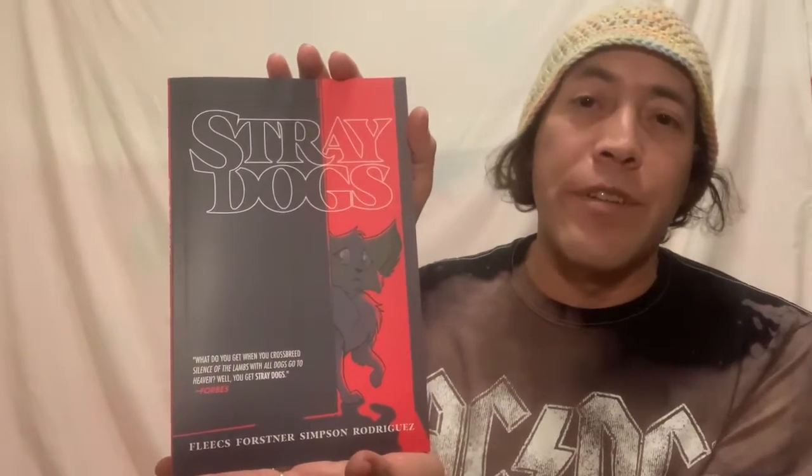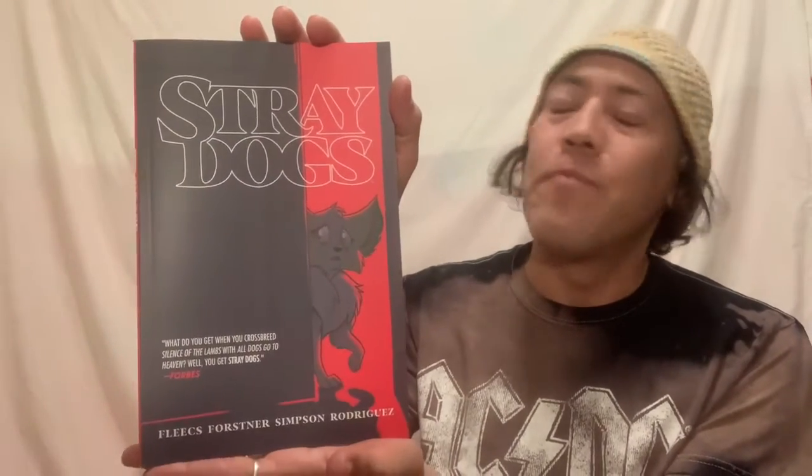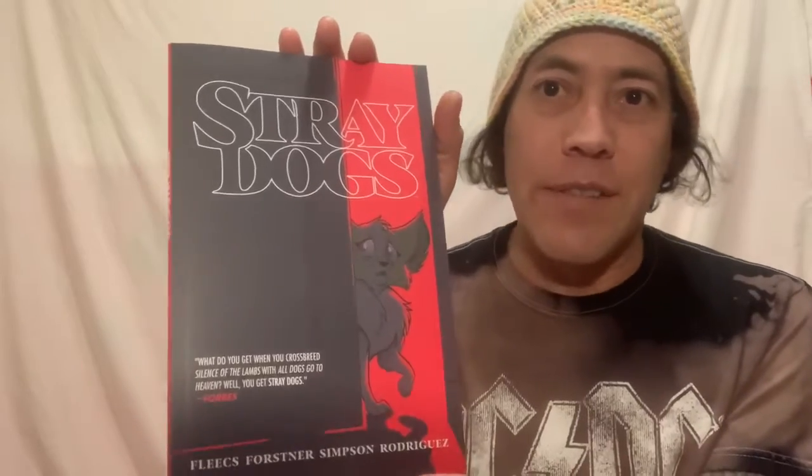The hype was real and deserved. It's a page turner, so I would only recommend it in this format instead of getting the floppies, because you just can't put it down. It's such a good story, and I hope she enjoys it as much as I did. If you want to see what's in that package from Golden Apple, I'll be posting that haul video next week, probably on Monday. It'll be a cover by haul.